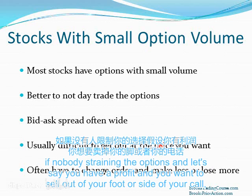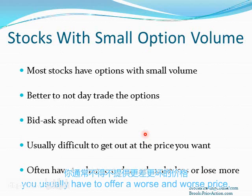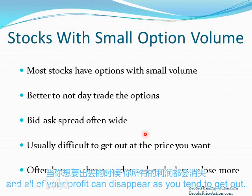If nobody's trading the options, and let's say you have a profit and you want to sell out of your put or sell out of your call, if nobody's willing to take the other side of your trade, you usually have to offer a worse and worse price, and all of your profit can disappear as you attempt to get out.